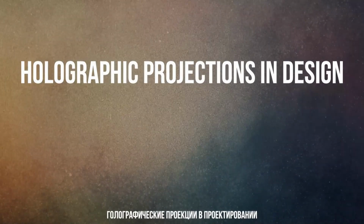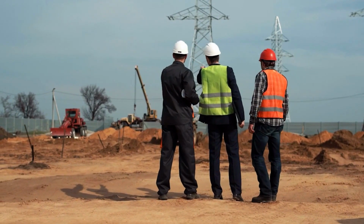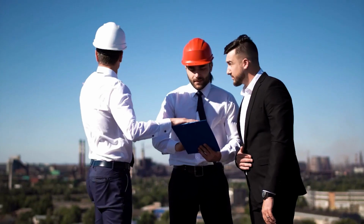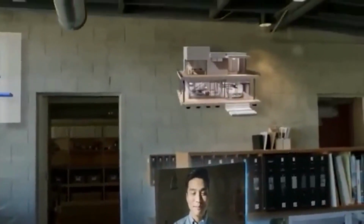Holographic projections in design. Construction starts with blueprints. Previously, architects used paper, then computer models. But now engineers are creating buildings right in the air using holograms. Modern holographic technologies allow us to see the future of a building in real space. An architect can literally go inside a project, change the layout, or check how every detail will look.